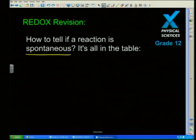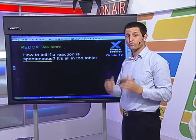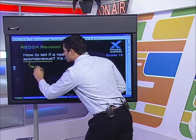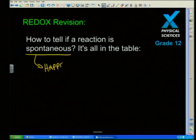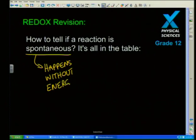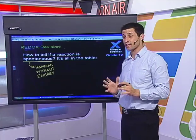Okay, spontaneous means that it happens without any help. That means that it's going to happen without any energy. So the word spontaneous means that it happens without help, without energy specifically. So I don't need to go in there and change any of the things or add any energy or do anything of the sort. It happens without any energy added onto it. So if something happens spontaneously, that means that it's going to happen anyway, and I don't need to help it along its way. Okay, so that's what a spontaneous reaction is.